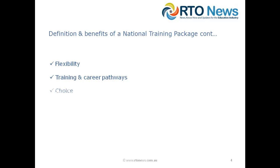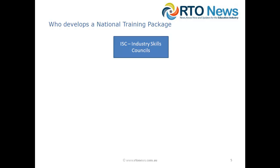Choice. Due to the flexibility and the structure of a training package, it gives workers and employers more choice as to when and where they are trained and assessed and what they are trained and assessed in. National recognition. Training packages provide qualifications and competencies that are recognised across all states and territories in Australia, as previously discussed. Who develops a national training package?